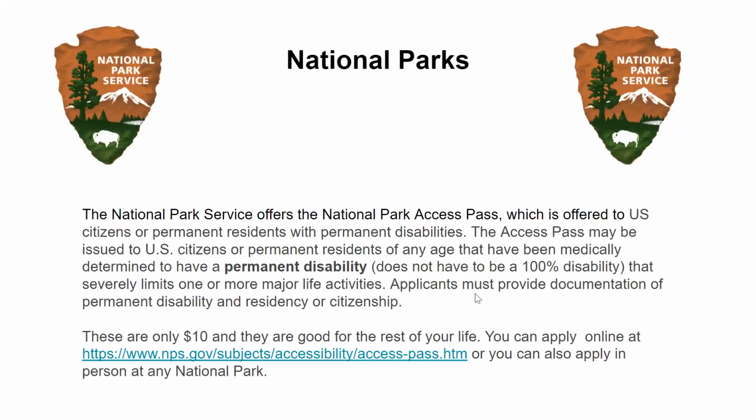Another thing I wanted to talk about that is not an amusement park, but is another nice feature that I wanted to let people know about, is that the National Park Service offers the National Park Access Pass. This is offered to US citizens or permanent residents that have a permanent disability. It can be issued to anybody that is a citizen or resident of any age that has been medically determined to have a permanent disability, which autism is a permanent disability.